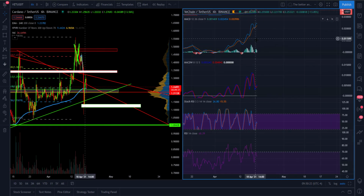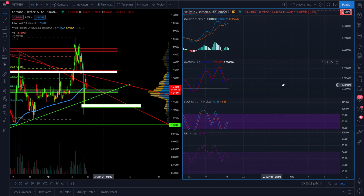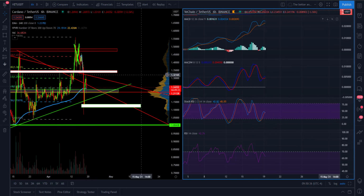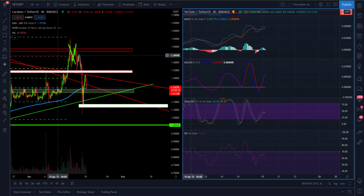Even the 6 hour here, histogram's moving down, although weighted MACD is moving up, so not a strong confluence of reasons. Stochastic RSI bearish crossover, and regular RSI oversold, making lower highs and lower lows. So overall, the majority of our indicators are trending bearishly. If we take a look at the 4 hour, bearish as well.